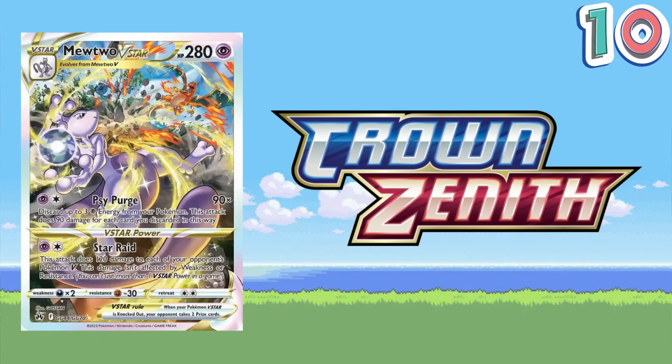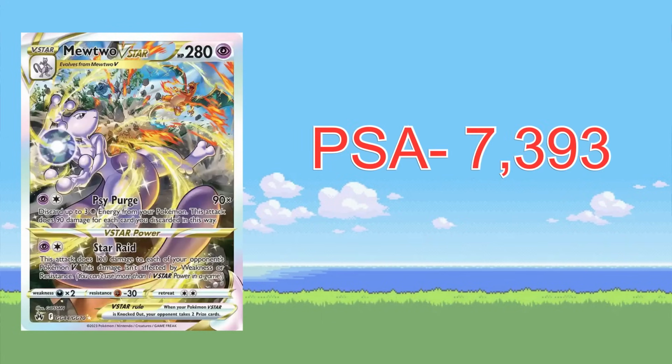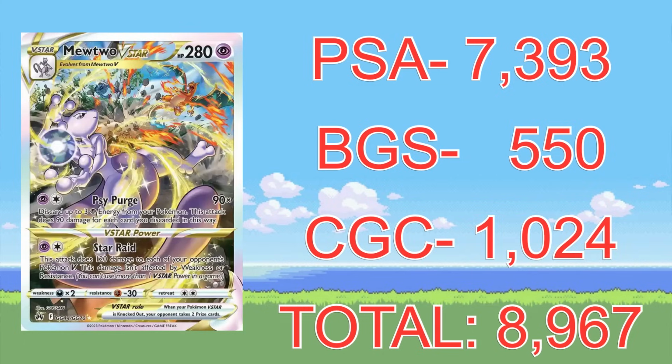So starting off with the number 10 most graded card of 2023 would have to be the Mewtwo V-Star from Crown Zenith. Crown Zenith was released early 2023 and has become one of the most popular modern sets in recent times. This card has a total of 7,393 PSA graded copies, with 550 BGS graded copies, with 1,024 CGC slabs, with a grand total of 8,967 total graded copies of this card between those three grading companies.